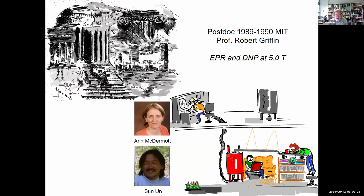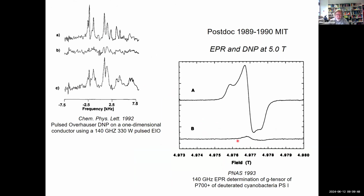You know, in the beginning, we had a magnet, we had a microwave bridge, but we didn't have the console actually connected to the magnet. So fortunately, there was a hole in the floor, and so we were running experiments over 2 floors by phone, connecting NMR with EPR. Now, in this postdoc time, I just show you 2 transparencies, and that started all my interest in high field EPR and high field DNP.